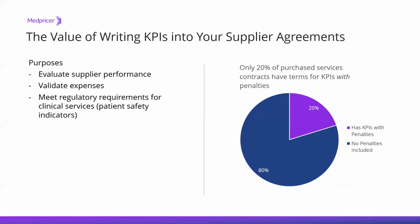80% is a really large number of contracts without KPIs defined. And what that tells us is that there's room on the table to improve the way. And it's not just a quality control measure. If you think about it, without a penalty written in, your quality terms really are just an empty requirement.